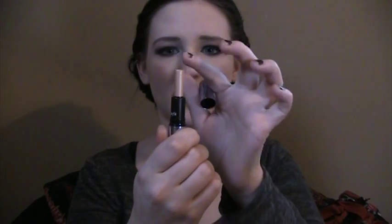Next is my Benefit What's Up. I used this quite a handful of times too, but as you can see there's still quite a bit of product in there. It is starting to slant a little bit, like this side is a little lower than this one, but nothing crazy, it's still very close to the top.